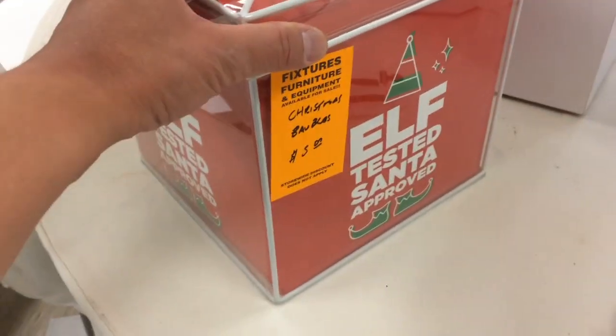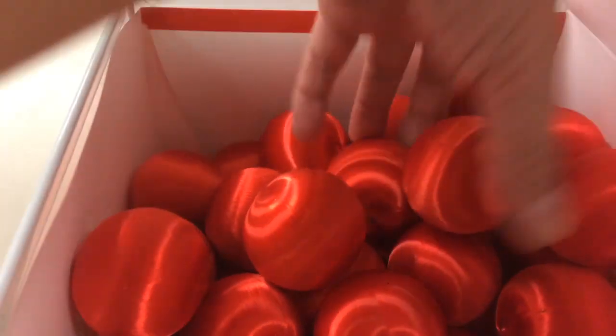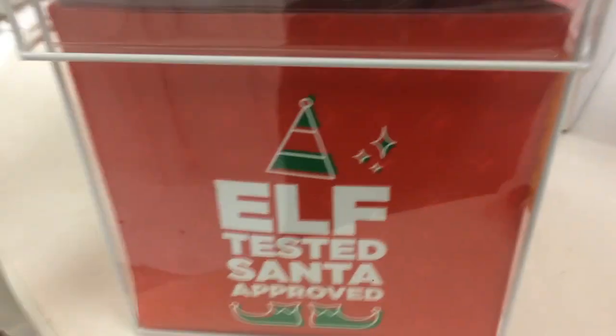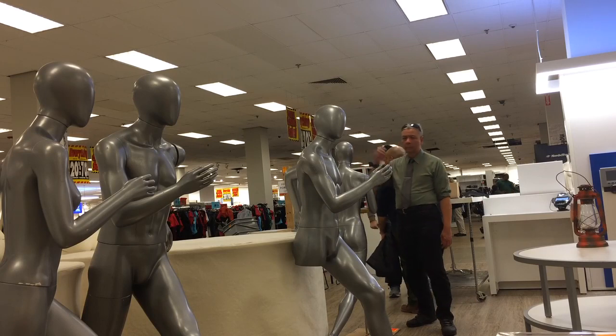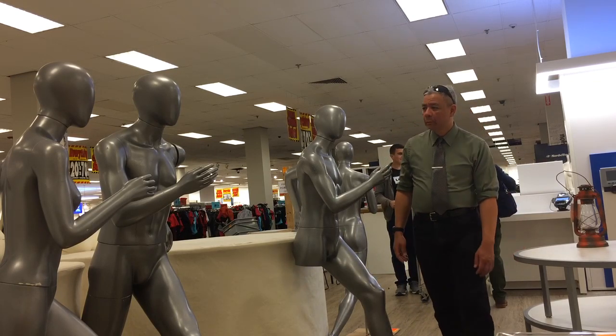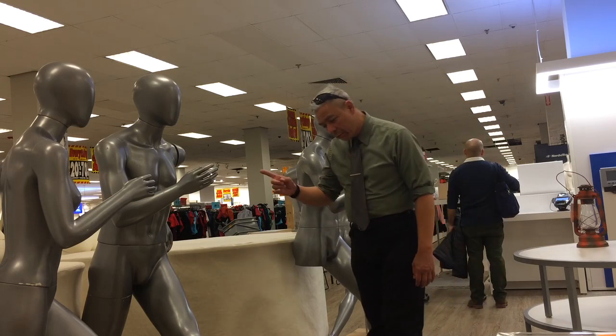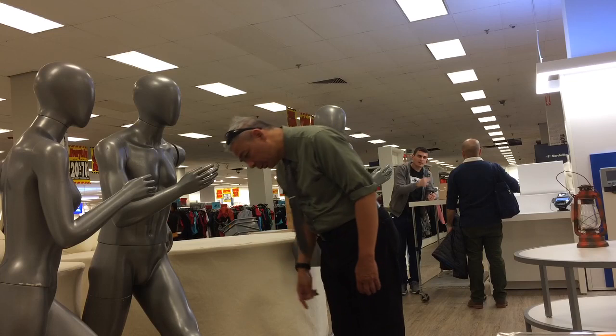Here's some box of Christmas balls for $5. See that? It's a whole box of Sears Christmas balls you can buy for $5. Elf tested, Santa approved. You can buy this fixture. This one was already sold.